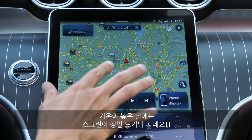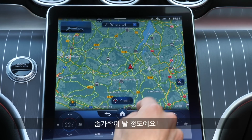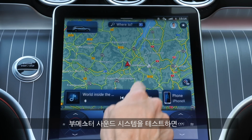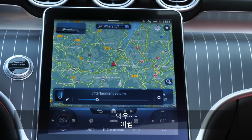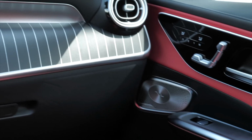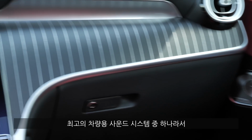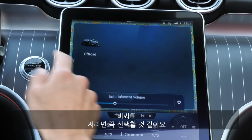But whoa! It gets super hot, this screen, when it's hot outside. Whoa, it's like almost burning my fingers actually. So I have to do short hits. Let's just test the Burmester sound system. And wow, awesome 3D sound profile. Gosh, that is amazing. So one of the best sound systems here in the car. I would always go for that one. Yeah, even if it's a lot of money, that's cool.